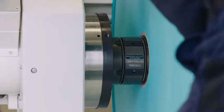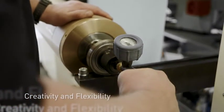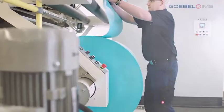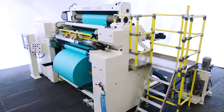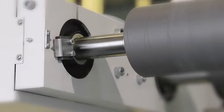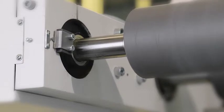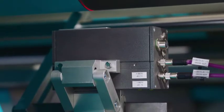As a custom tailor, we at GOEBEL IMS develop special machinery for the converting industry, constantly striving for the best solutions. The machine Rapid D1 is just one of many other tailored machines. It enables converters to realize rapid shifts between materials and to efficiently manufacture small lot sizes.